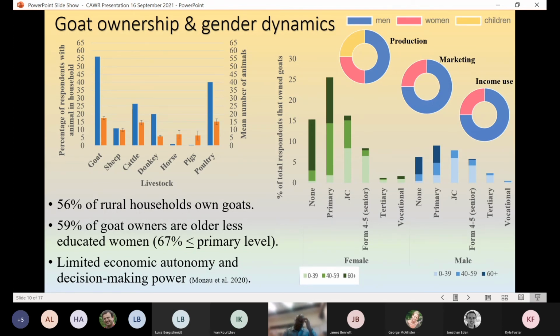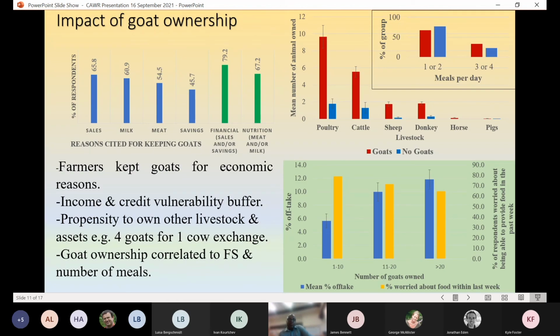We also found the impact of goat ownership in terms of household use. A larger percentage of the households use goats for sale to provide income for the household. Almost 60% use it for milk, and then about 55% for meat. In terms of combining the two, we found that the financial, that is sales and savings, outweigh nutrition slightly, but they are also still within the high band, indicating that farmers keep goats for economic reasons, and also the ability of goats to provide an income and credit vulnerability buffer.